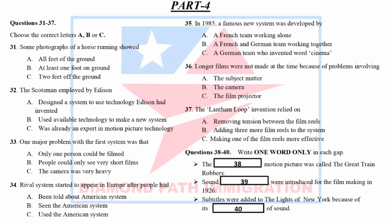And it wasn't until 1928 that the first all-talking film was produced, and this was called The Lights of New York. Unfortunately, the sound on this early film was not very good, and I believe they put subtitles on the film. That is, they printed the dialogue along the bottom of the film to compensate for this poor sound quality. Now, with the addition of sound, moving pictures became far more difficult to make.